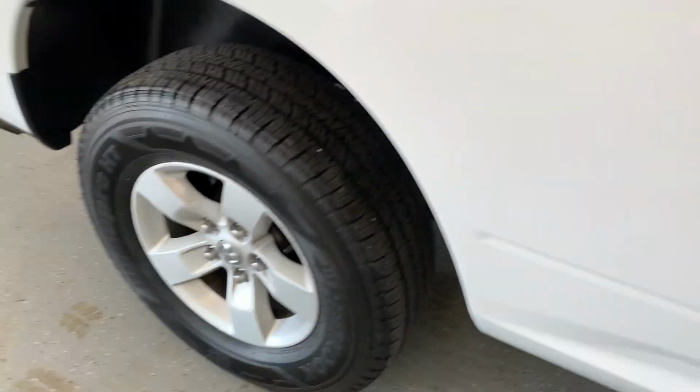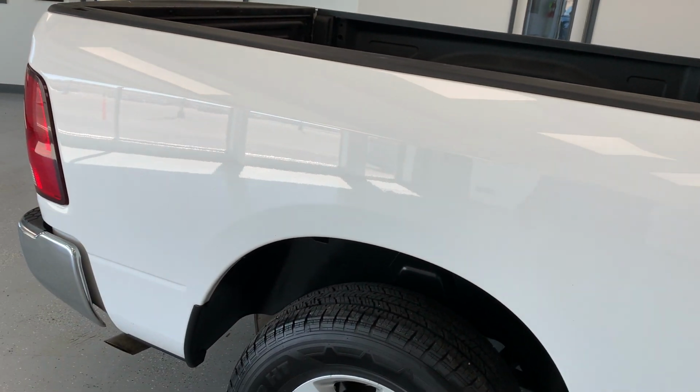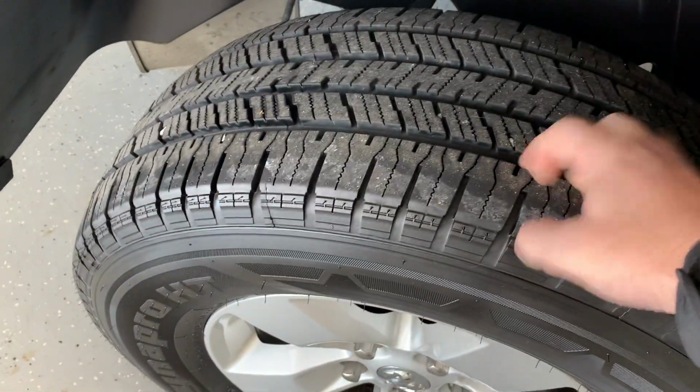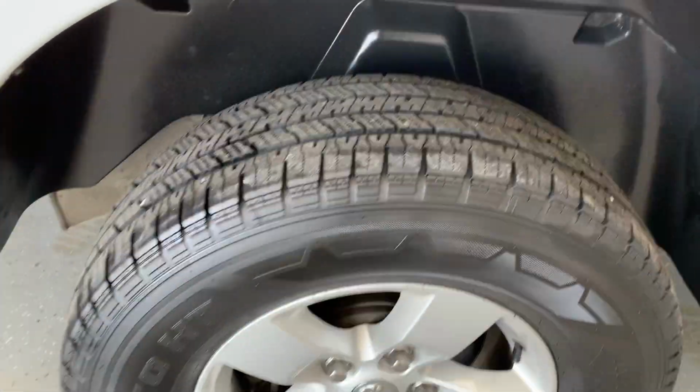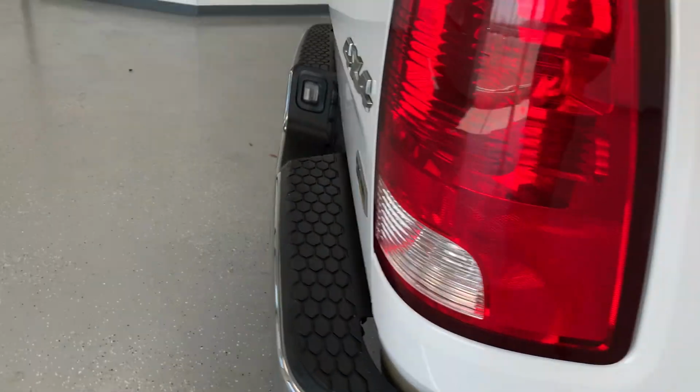It does give you the bigger bed, over 6 foot, I think it's 6'4" on this bed. You do get the longer bed with the quad cab, which is nice. And again, new tires all the way around. I've got a wheel well liner, but I can tell you there's no rust or oxidation on the frame rail.